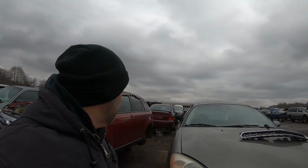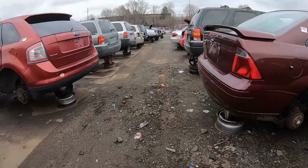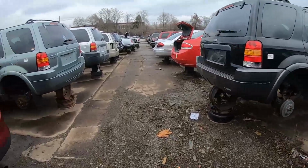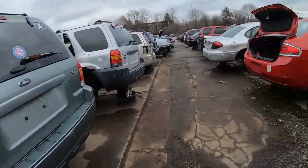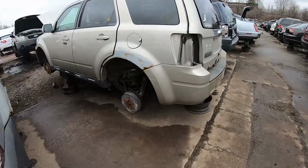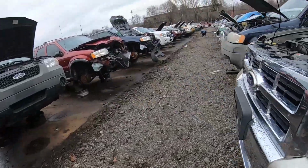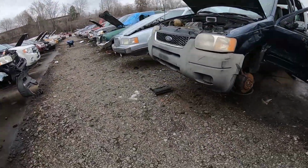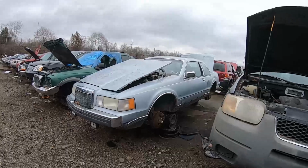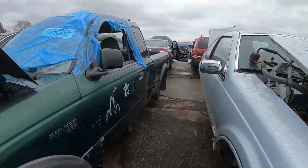Yeah, I love going through the junkyard, man. Check out what's over here. I think they were actually posting this row up, so I'll check these 2 rows. Just a stroll through the junkyard, guys. They were putting this row down last time I was here a couple weeks ago. But I didn't see anything of importance, so we'll just skip over.